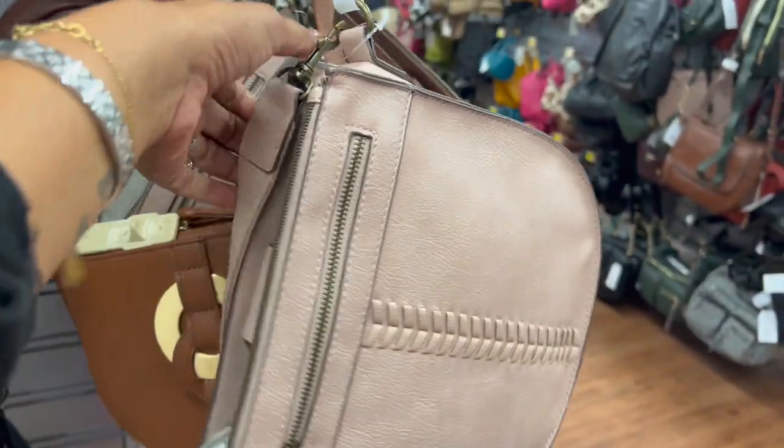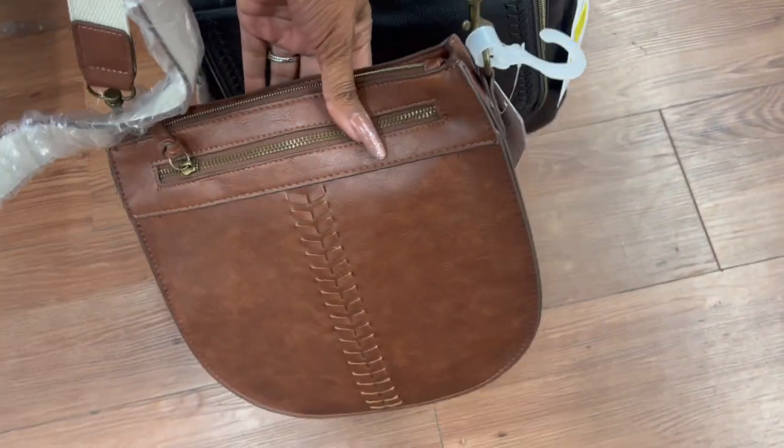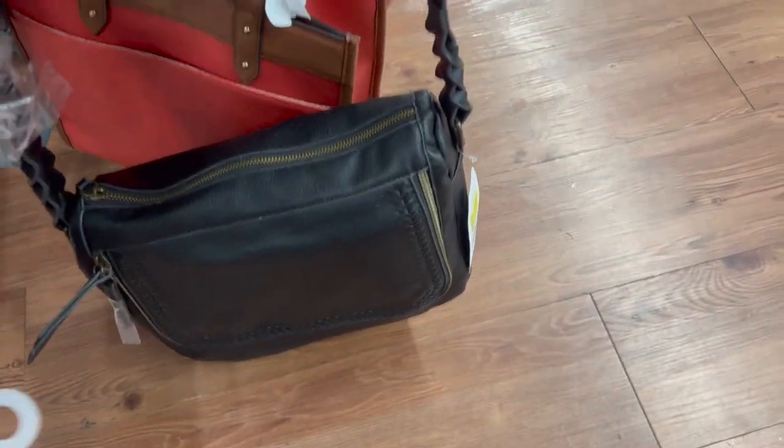You know what I miss at Walmart? I wish they'd bring it back, are the scanners, because it's so much easier to just take it to the scanner and scan. These are really cute too. These are $13. That's a cute one. And then they have this one for $17.